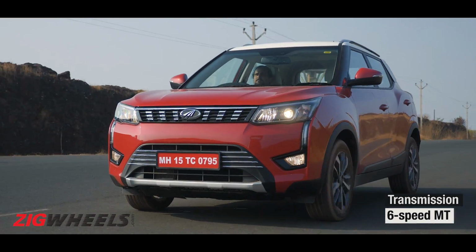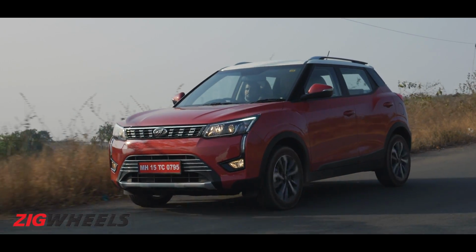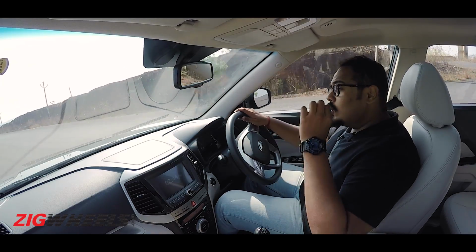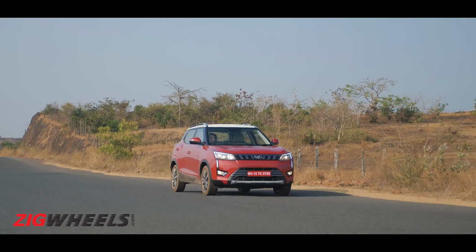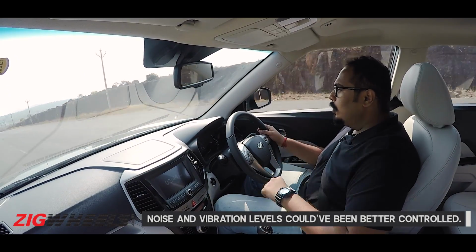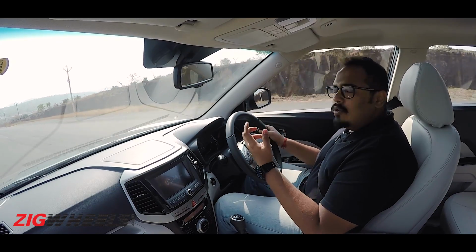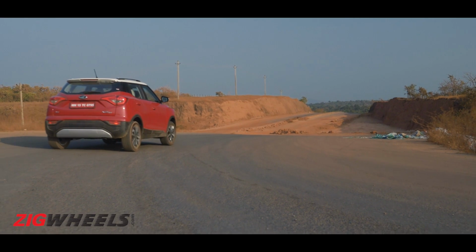Yes, this is the same engine that you'll also find under the hood of the Mahindra Marazzo, but it has a different map and different gear ratios here. And what's also different compared to the Marazzo is the NVH levels. Now the Marazzo felt a lot quieter, and in this you feel the vibrations a bit more noticeably, especially at idle. You feel them on the floorboard, on the door pad. So yeah, and when we talk about noise, it tends to get a bit noisy, especially if you're gunning.